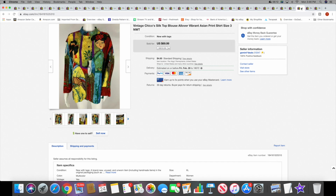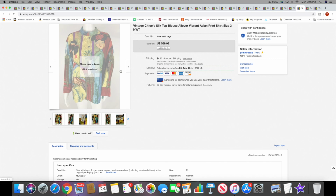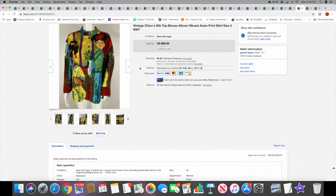And then I sold the other Chicos silk top, the all over Asian print. This one sold on best offer for $50 and also went to a viewer, so thank you so much. The other one, I know she was interested in the other one, but the other one had sold, I think, a few days after I listed it.